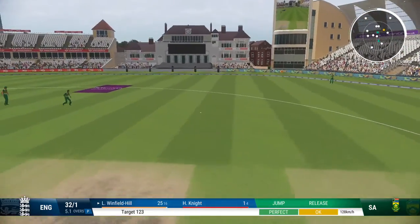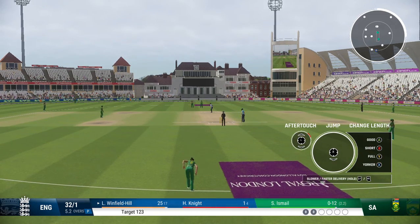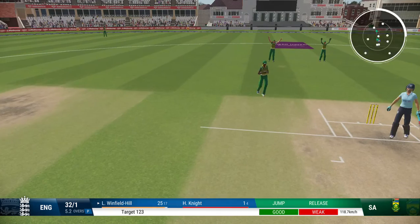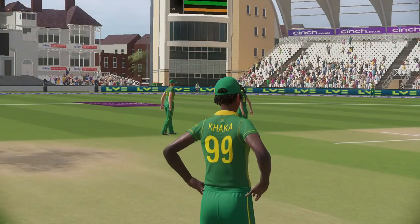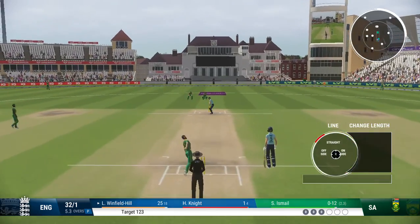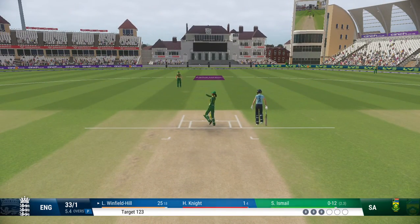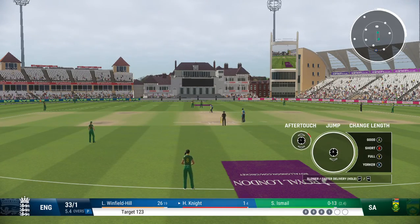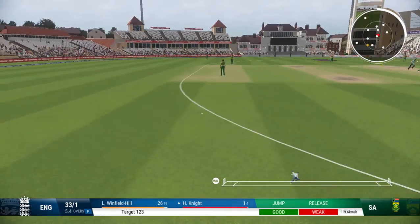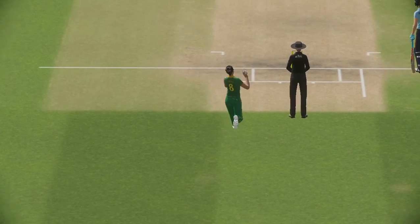Wait. Not a great ball, got it full and lucky not to concede a boundary. Confident appeal. Yep. Keepers in. Pick the gap and perfect timing. Nothing really wrong with that ball. Got onto the front foot and found the gap to get that one to the boundary.